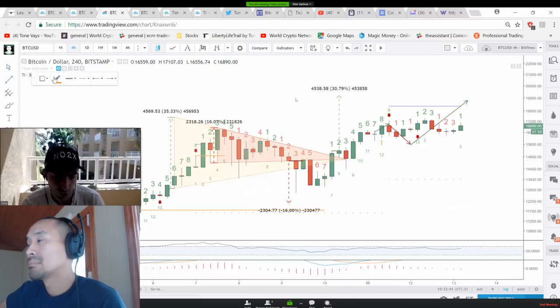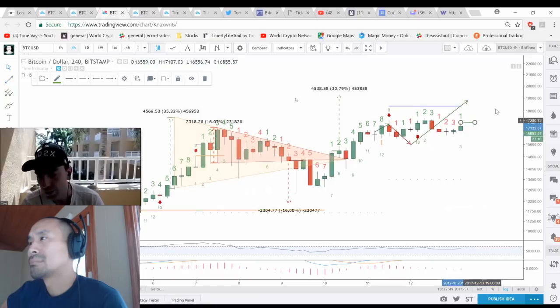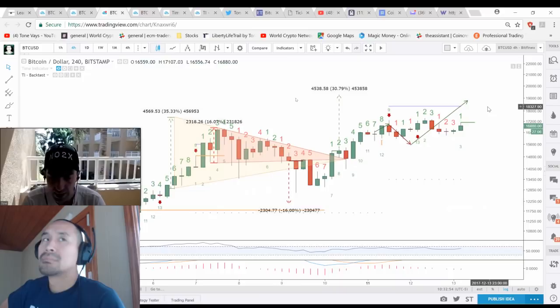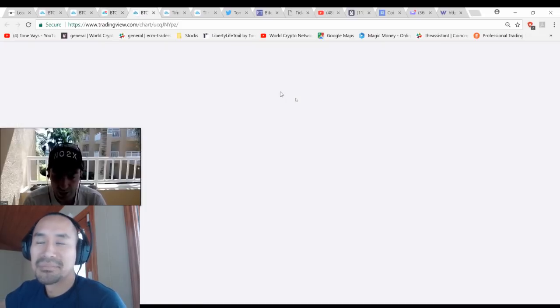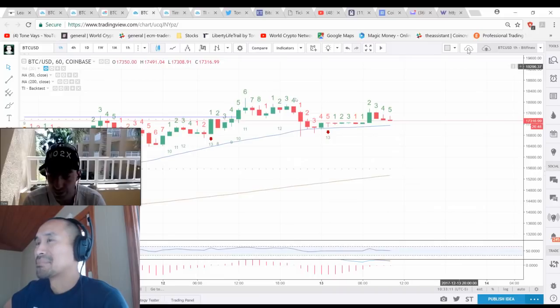So if you're a shorter term trader, our entry would be above the current candle, right? So if the next candle starts trading above the prior candle, that becomes your bullish entry. And let's see how far it can take us. I really do think we can get into the $20,000 range in the beginning of the futures, and then we'll see what Wall Street does. The hourly chart doesn't seem to be very useful at the moment.